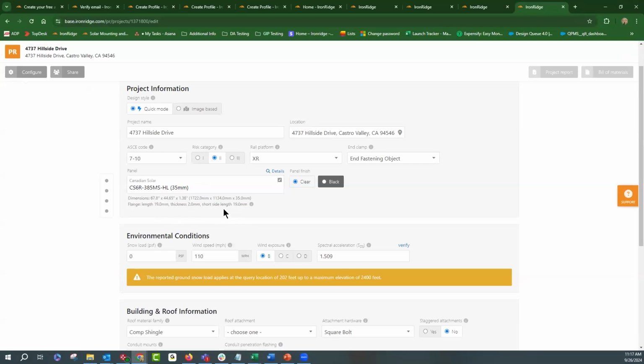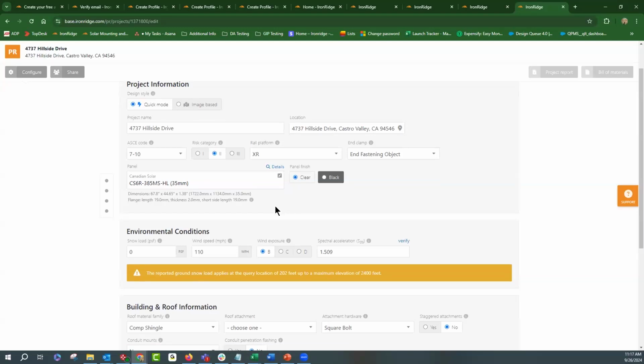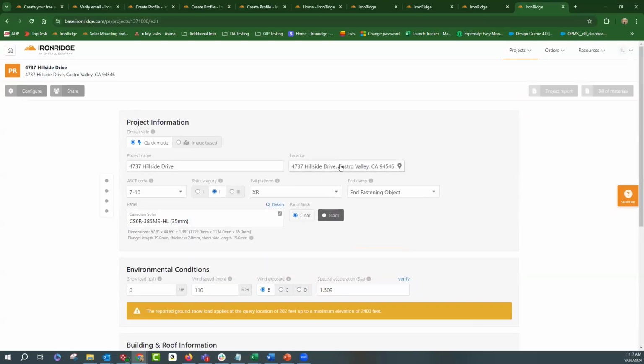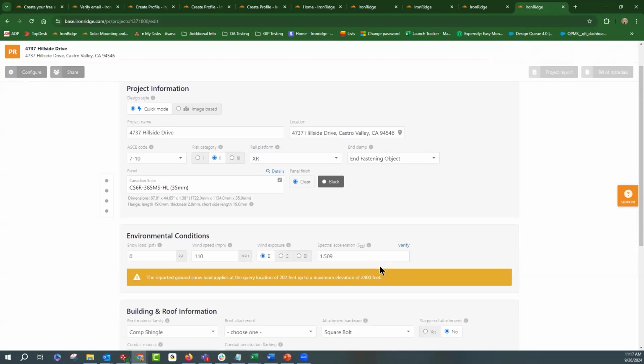If there is a panel that you want to use for your project that isn't in the tool currently, you can always reach out to our tech support team at techsupport@ironridge.com. Send that cut sheet over to our tech support team and we'll get that added into the tool pretty quickly. But once this section is completed, we'll move on to the environmental conditions, where it's going to auto-populate snow load, wind speed, and SDS, which is a seismic value. This is based off of the address that we entered in. So we are connected to ATC Hazard, which provides you environmental conditions into our tool. So it should automatically populate based off of the address that you sent in. So that's one of the smart features that we have into the tool that'll populate it for you.